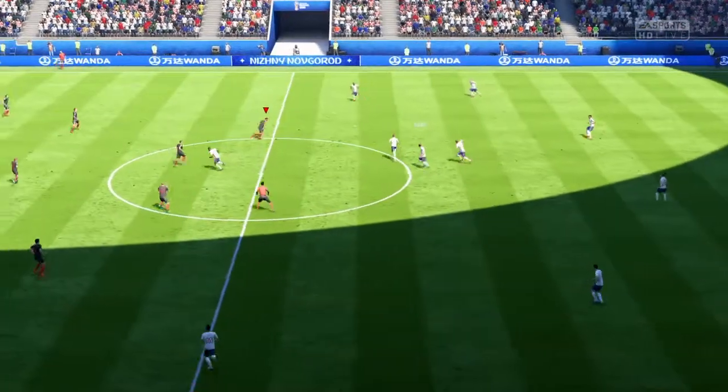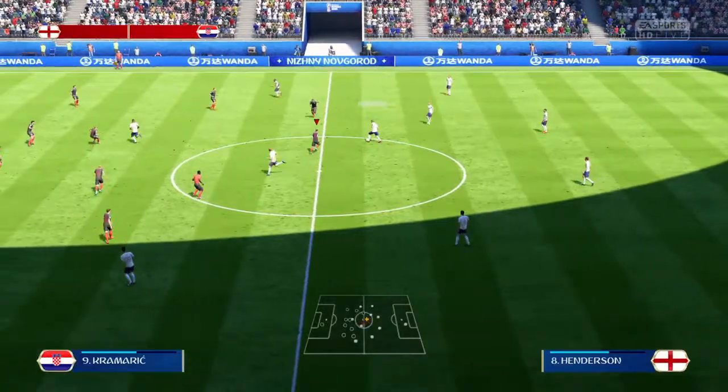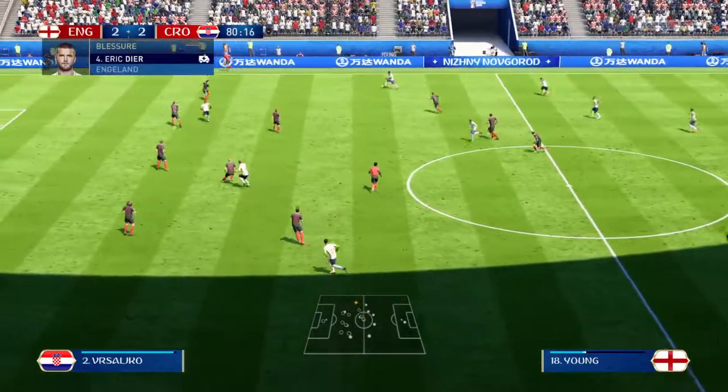Well, it's level again in the match. What a roller coaster ride it's been. Ashley Young.